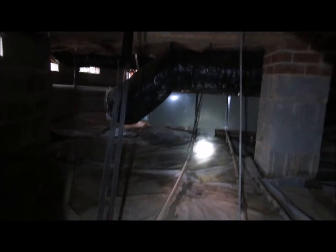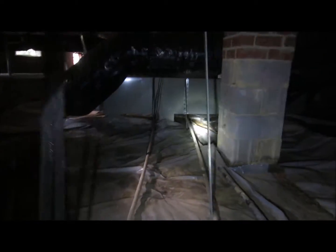I don't know how effective this is at removing moisture from the crawl space. This area is low. I see water there pooling under the air handler, caused from condensation coming off the bottom of the air handler. This might be a good place for a sump pump or changing the grade so it is actually able to flow out so that we're not getting these higher water lines.